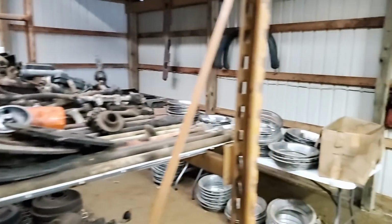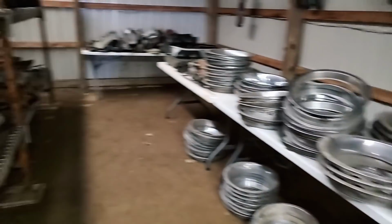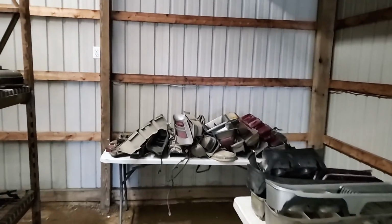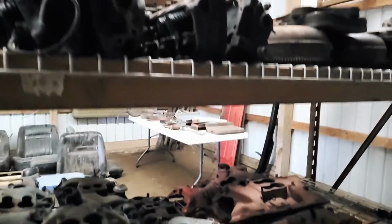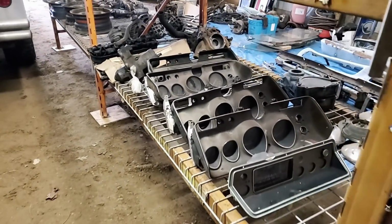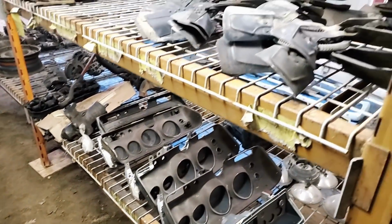This could be engine stuff, trim rings, grills, tail lights, everything. So you just never know what you're going to find, to say the least. Ooh, rally gauge clusters. Fans.